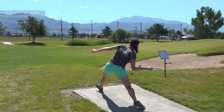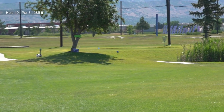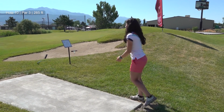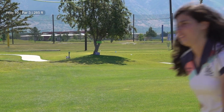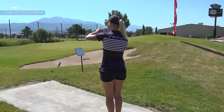All right, we're coming back at the triple mando hole, hole 10. Oh, clean. Got through that mando, through the middle. Yeah, this is a tough shot. Overall, I've seen a lot of things like Paige is about to do here, that backhand. Most people do the flick, but anything that goes through that triple mando is clean, and it's a really tough shot to get in the circle.